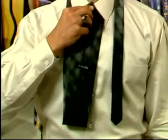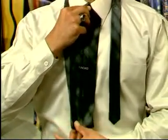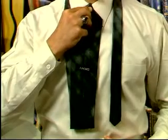Now, if you've ever had problems getting your finished tie to hang to the proper length, here's a little trick. Start by letting the wide end hang to twice the length as the narrow end. To check if you've done this properly, draw the wide end up to the edge of the neck. The length of the doubled end should be equal in length to that of the narrow end.